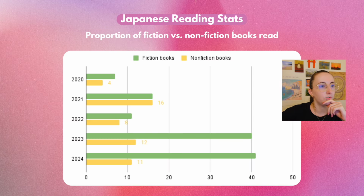So this second slide here is also an interesting one because you can see the evolution in the proportion as well. The year 2021 is a good example of me trying to really have a balance between the two categories, and I read 16 books in each category in 2021. However, the tendency reverses itself afterwards, and this year I definitely have read more fiction books than non-fiction books, and this is also because this year I have read a lot more manga and comic essays and comic books than I have read in the previous years. So definitely, because this is fiction most of the time, this has impacted this balance.